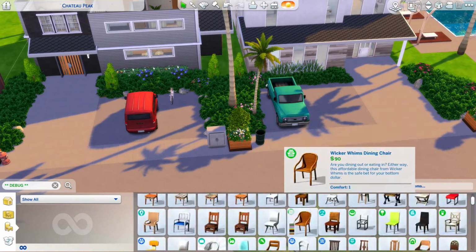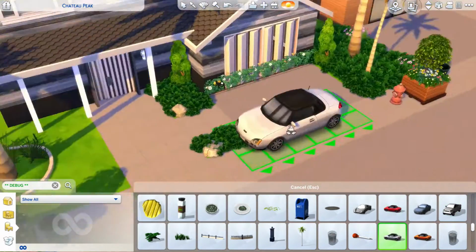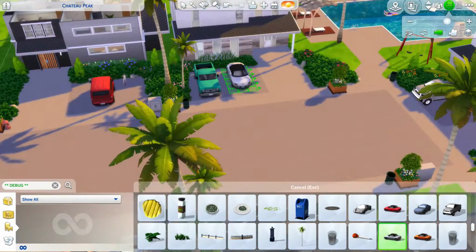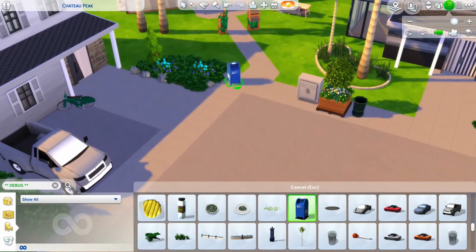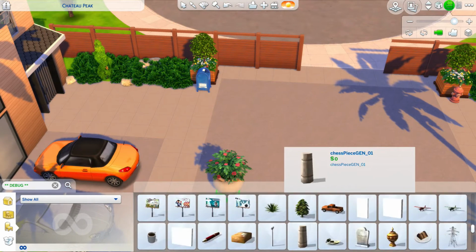So here I am just adding cars around. Then I add the postal bins, and I think I already put the fire hydrants in. So we are about to get to the screenshots.